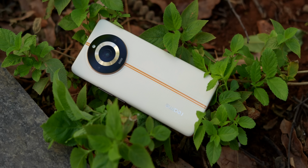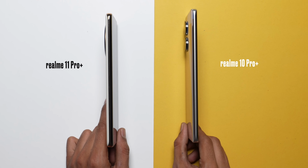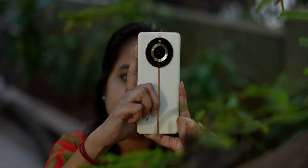While Realme has used new, more premium materials on the 11 Pro Plus, it's definitely heavier and thicker now compared to this phone. But I like this very dense feeling that you get with the 11 Pro Plus. It makes it feel like a more expensive phone than its actual price is.